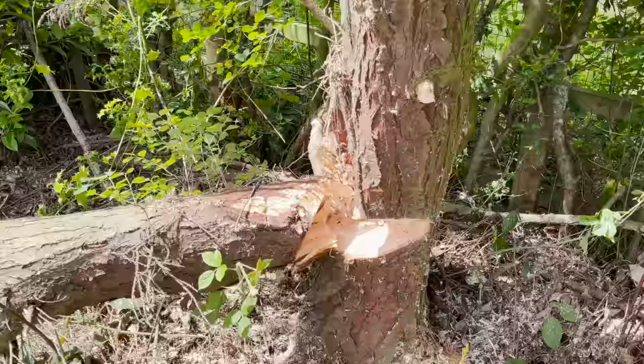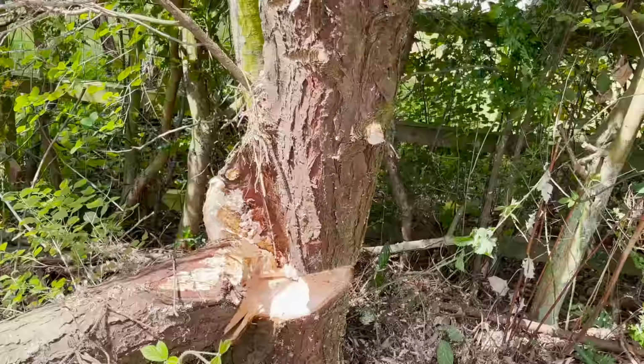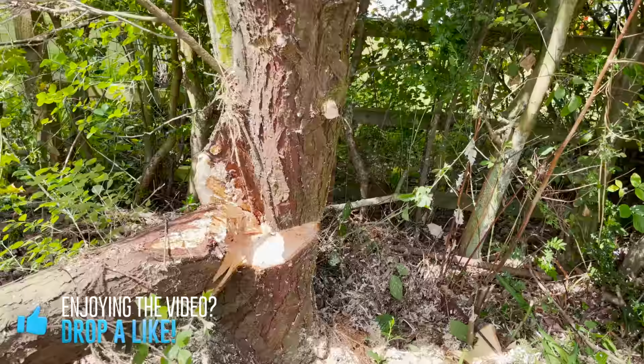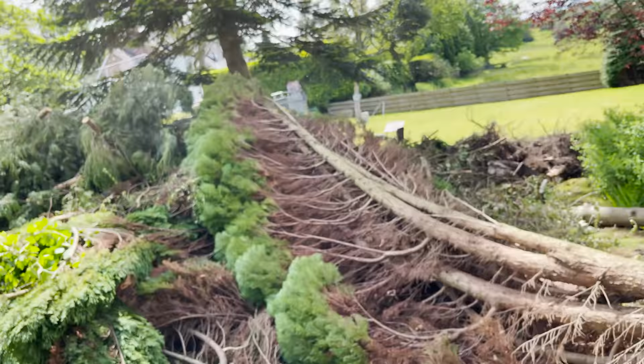But if we look at it, where I was cutting away, it looks almost like a ball joint where it's just gone and popped out of place. So it hasn't cracked or snapped or anything like that. It's simply disconnected from the rest of the tree where it's branched off and fallen that way. So luckily, with the weight of it, it's gone in that direction, which is great.